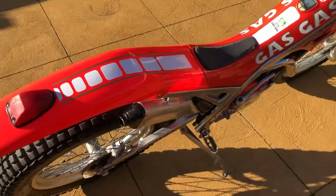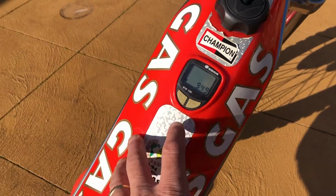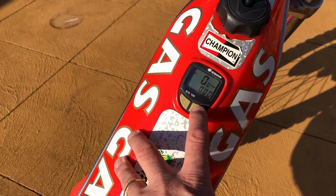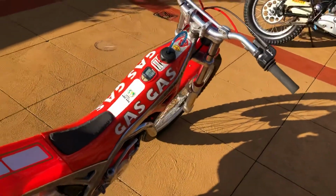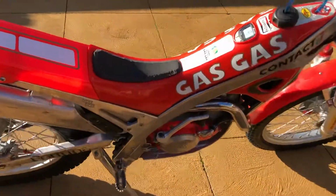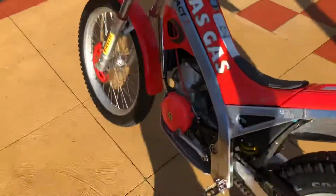But other than that, it's got this little computer here, like a bicycle computer, that tells you the time, the speeds, the average speeds and all those kind of things. That's a nice touch, but they disappeared in more modern bikes. But other than that, a very nice bike. Very nice to ride. It feels good.